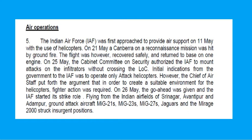On 25th May, the Cabinet Committee on Security authorized the Indian Air Force to mount attacks on infiltrators without crossing the LOC. That's very important. Without crossing the LOC, because if you cross the LOC, it will be a full-fledged war. Initial indications from the government were for the Indian Air Force to operate only attack helicopters. However, the Chief of Air Staff put forth the argument that in order to create a suitable environment for helicopters, fighter action was required. On 26th May, the go-ahead was given and the Indian Air Force started its strike role.